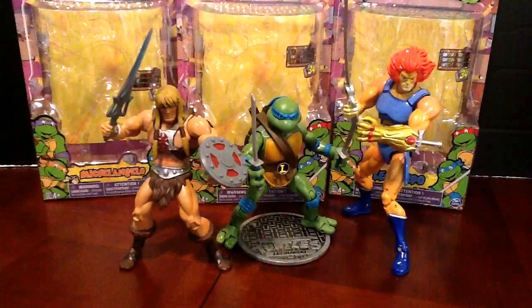And, you know, there's a bit of a height difference, which is cool. He-Man is taller than a Ninja Turtle, and of course, Lion-O's taller than everybody. But it just looks cool that you can actually have these figures on the same shelf, and they look good together. So that's pretty darn cool.